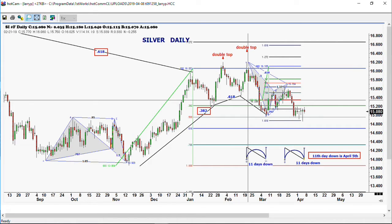Then we came down to 1485. That was 11 days down from high to high. The first one between the 19th of February and the 6th of March was equal to the high between the 20th of March and into April the 5th, which was 11 days down, which was pretty much spot on. And we've gotten above 1520 today, taking out last week's highs, which is a very positive thing.